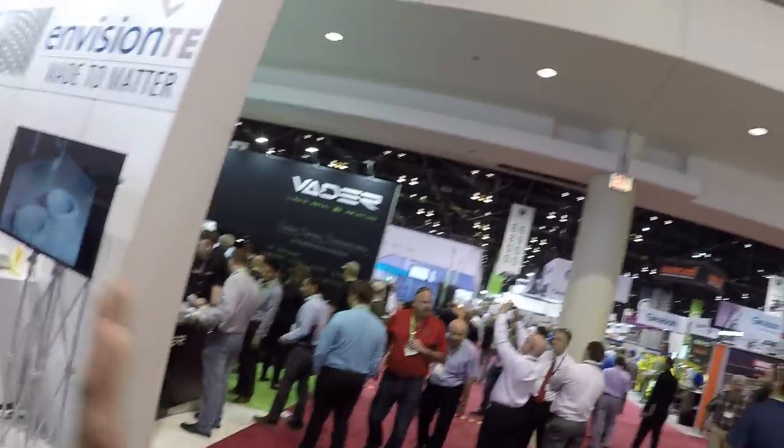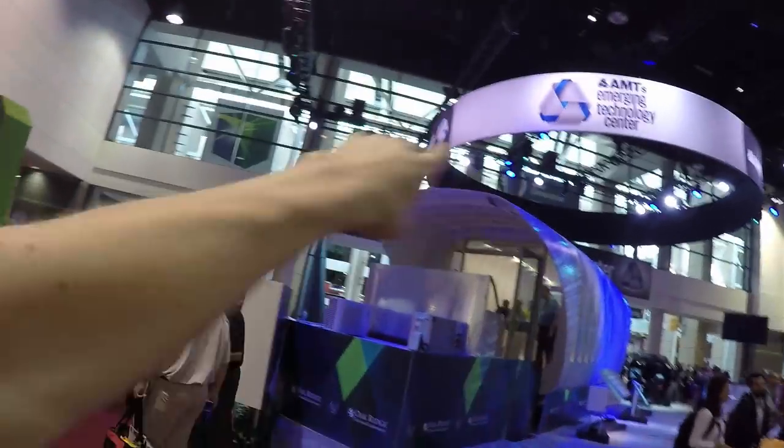So now we're in the additive manufacturing section, 3D printers, metal, plastic, everything. It is enormous. Like this whole thing, it was 3D printed.